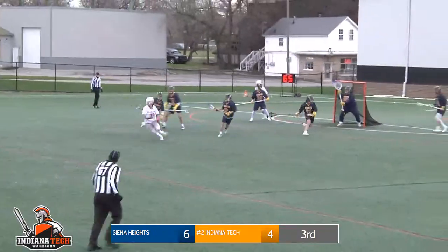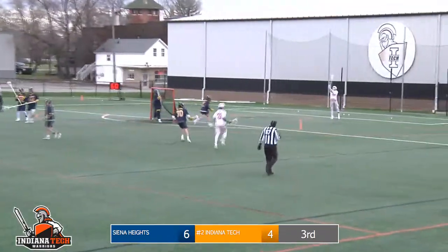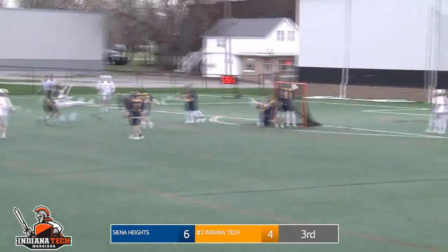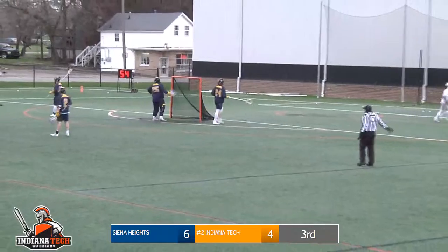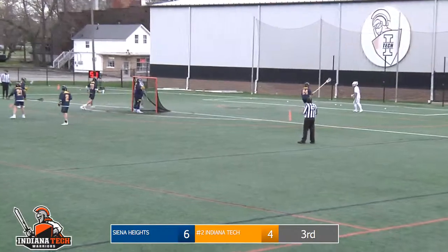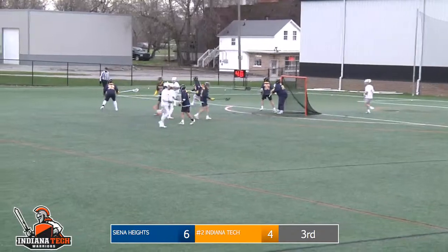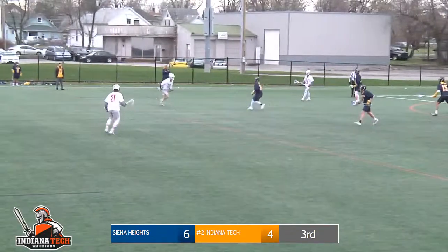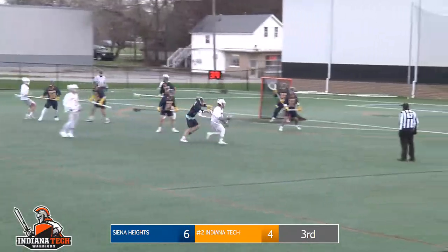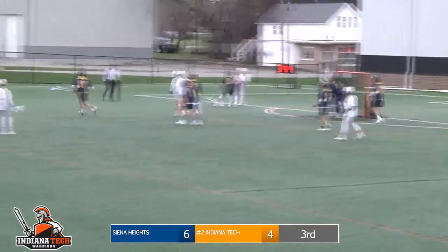Whelan. Pass. Langell. Fake the pass. Down low for Ryan. Ryan, that was a nice shot. Couldn't connect or find the back of the net, though. But Langell was on the scene, and Tech will control as it comes in. Under 10 minutes to go. Bramley. Cooper Langell. Cooper to the right. Over to down low. That's actually, I believe, Coleman.